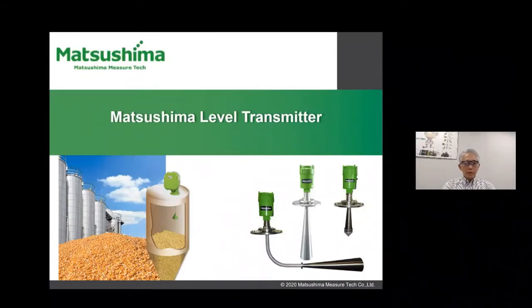Okay, thank you so much, Omura-san, for your explanation about those general level transmitters. From now, please allow me a few minutes to introduce a little more about the advantages of radar and our actual application references.